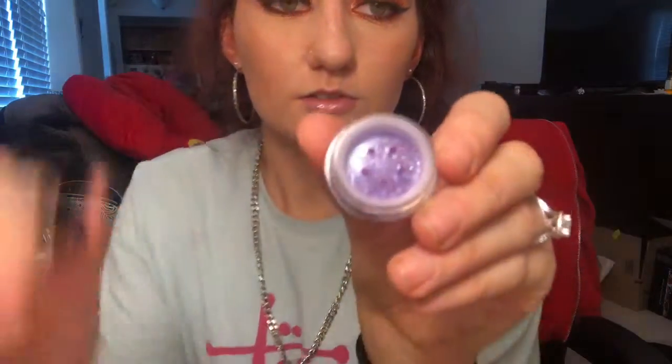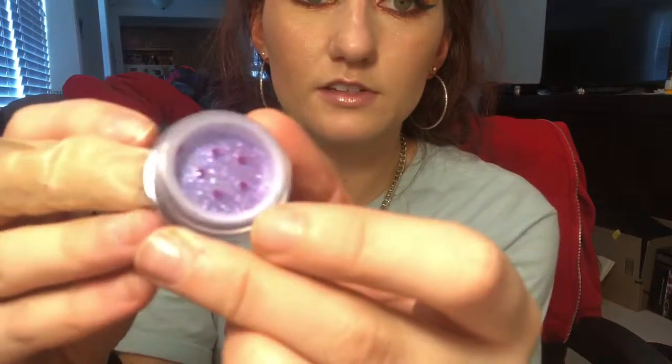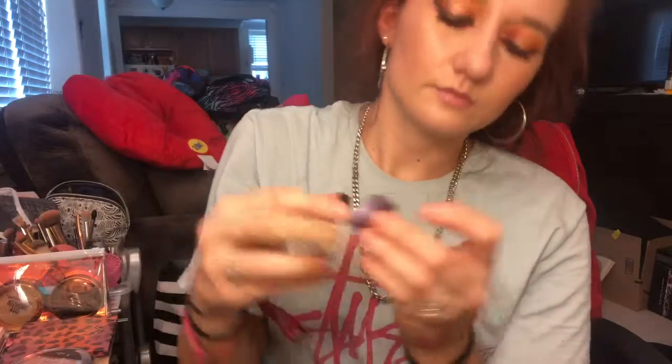Okay. So they do have a little piece of plastic. So this is what this looks like up close. I don't know if you can even see. It's like pink glitter with a blue reflect. And then the green one.